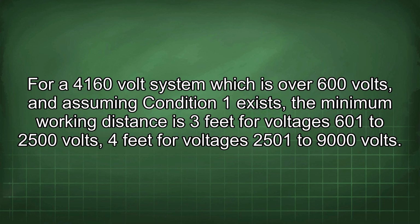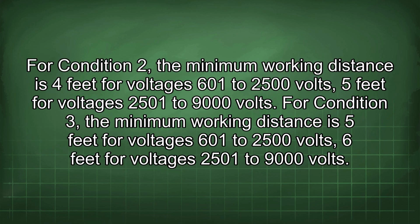For a 4160 volt system which is over 600 volts, and assuming condition 1 exists, the minimum working distance is 3 feet for voltages 601 to 2500 volts, 4 feet for voltages 2501 to 9000 volts. For condition 2, the minimum working distance is 4 feet for voltages 601 to 2500 volts, 5 feet for voltages 2501 to 9000 volts. For condition 3, the minimum working distance is 5 feet for voltages 601 to 2500 volts, 6 feet for voltages 2501 to 9000 volts.